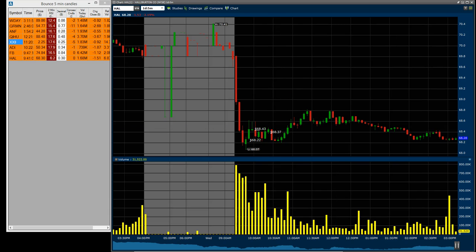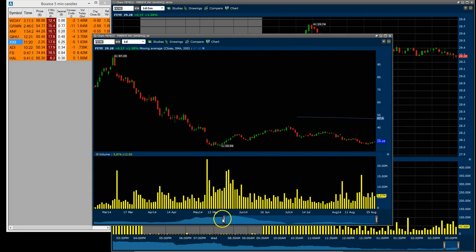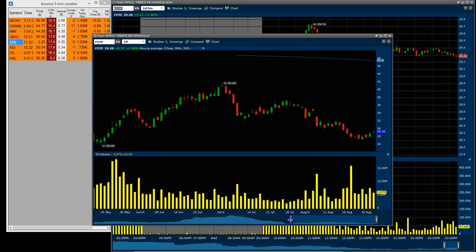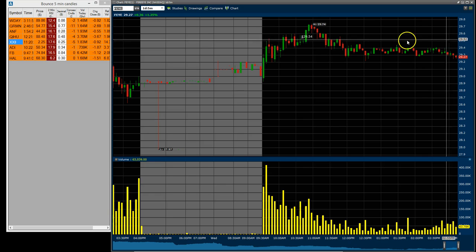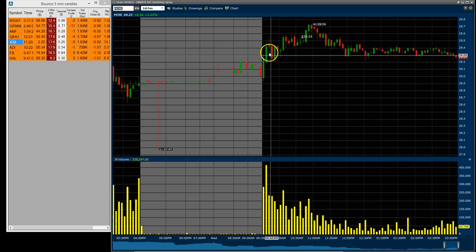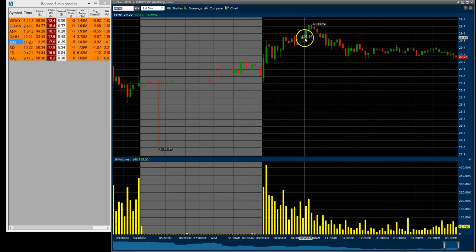The next one was FEYI, I think that's FireEye. FireEye came from the scan I did the evening before. Hard to see on this, but it looked like it was starting to curl up. These are daily candles, so this is yesterday's candle. I'm looking here at 31.87, not a huge gap, but it had that feeling that it was going to start moving up a bit. So I decided to watch this one right from the beginning. I got this pattern, a little pop here, a little consolidation, a little pop here, more consolidation. On this green candle here, I took the trade at 29.54.